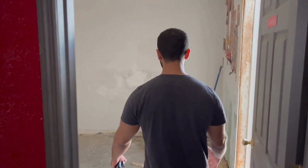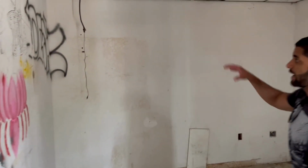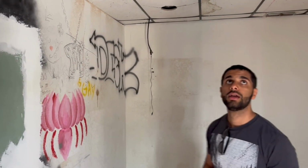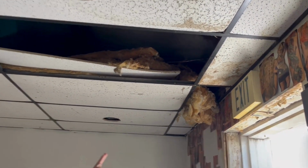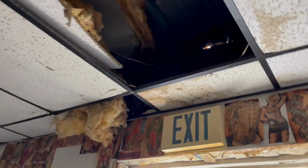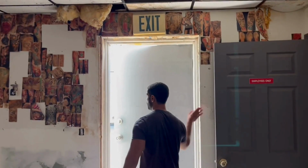Here we have what used to be an office space, but this is gonna get torn down. If the tenant prefers to want the office space, they can build their own demising walls. These were all tattoo rooms going all the way down. And here we see some intrusion. The ceiling tiles obviously are gonna be replaced. And we have more of the water intrusion from the roof that really damaged these ceiling tiles and this drywall over here.